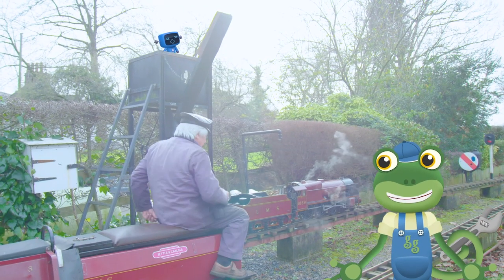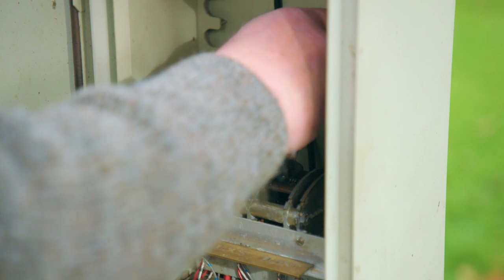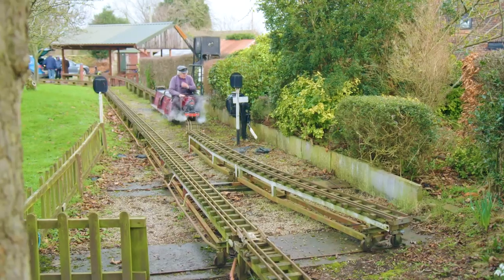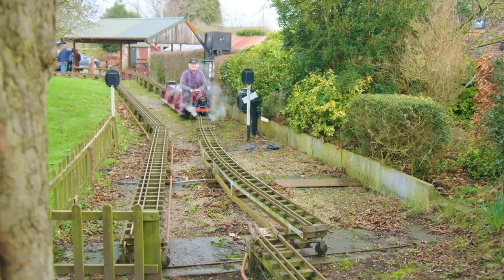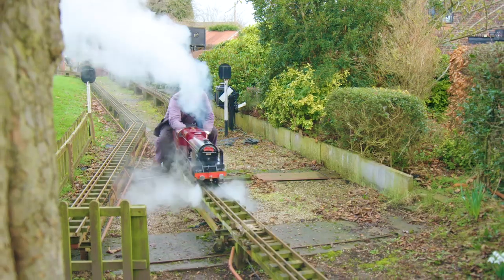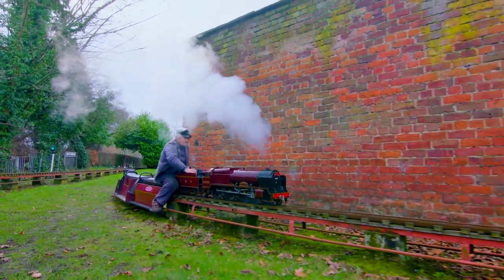To let David's train onto the main track, Brian here needs to change the points. He checks no other trains are coming, pulls these levers, and the track magically moves all by itself. Green means go! Woo! Now David can whiz around the track.